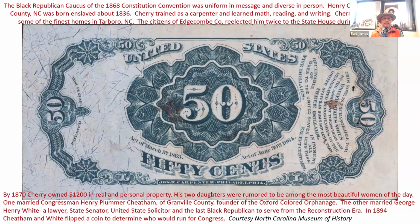And in fact, they attracted the attention of future Congressman Henry Plummer Cheatham, who lived in Oxford and Granville County, and eventually founded the Oxford Colored Orphanage there. And another daughter married the future Congressman George Henry White, who was a lawyer, state senator, and who would be a future United States solicitor as well as the last Black Republican to serve in the United States Congress during the Reconstruction era. And literally in 1894, Henry Cheatham and George Henry White flipped a coin to determine who would run for the second congressional district in Eastern North Carolina.